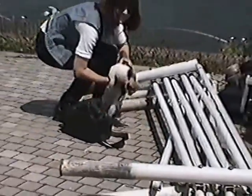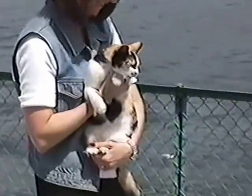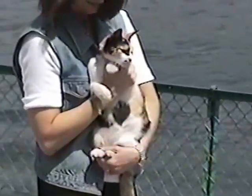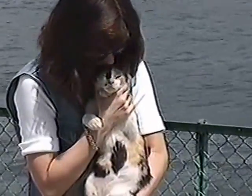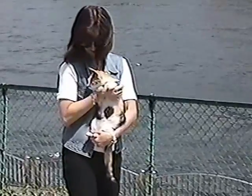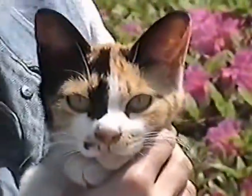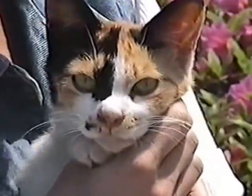Did you find him? Yeah, she got that cat. We like this cat a lot, but every time we try to take it upstairs to make it our own, it's kind of the Sumita Tower cat. So everybody just kind of leaves him alone. Hey, Calico Kitty. Meow, meow.